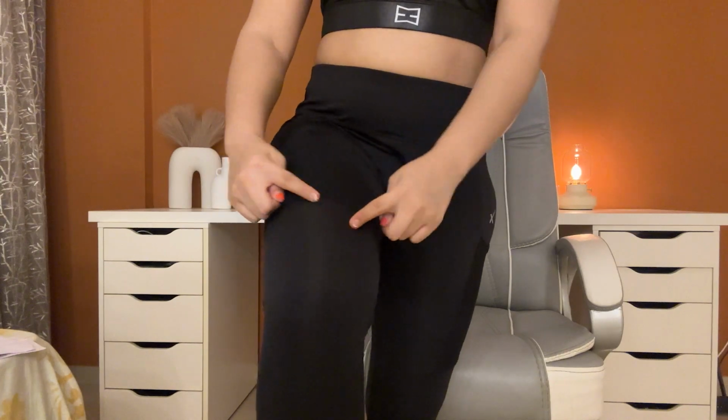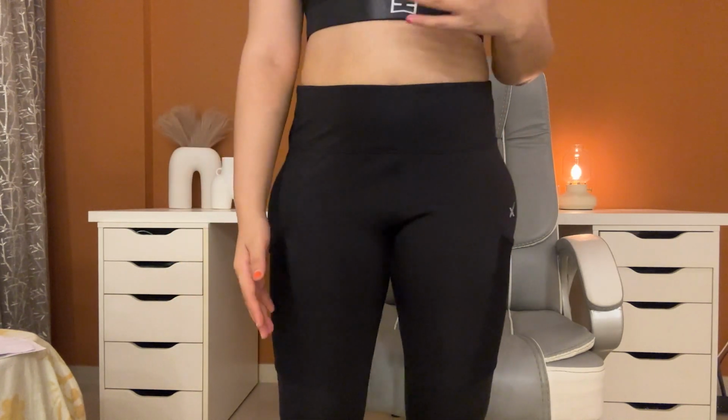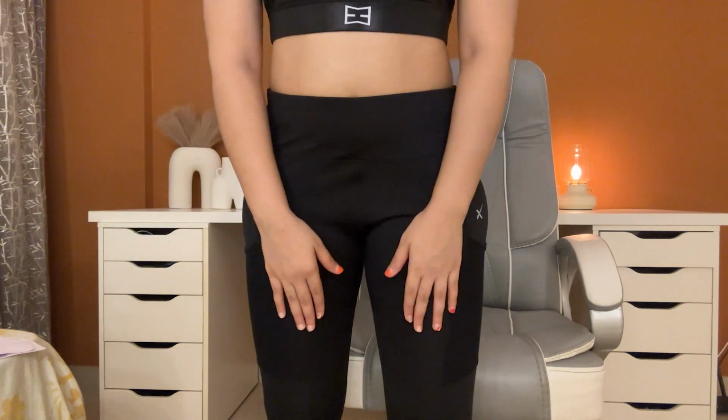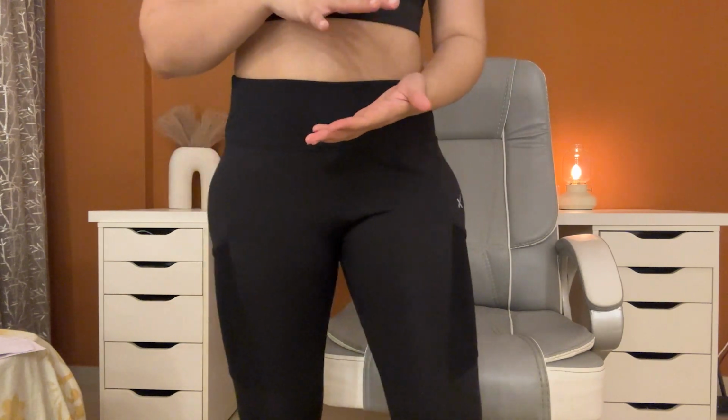Nevertheless, everything else about this being tight and just not liking the look of the leggings overall will remain the same. In terms of the material, it is very slick performance type, so no complaints there whatsoever, but it's just not my personal favorite. Alright, the next item I have again is a sports bra.